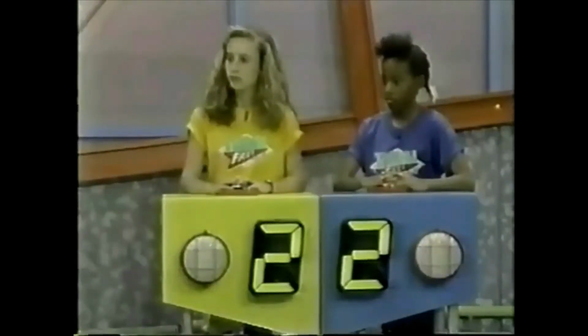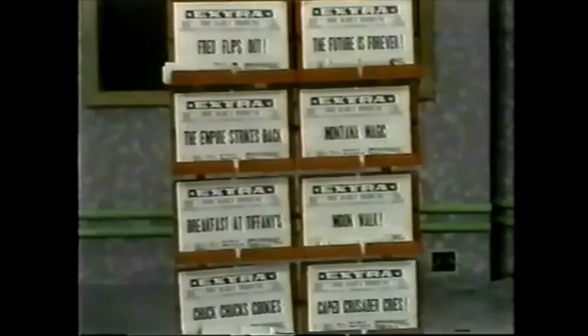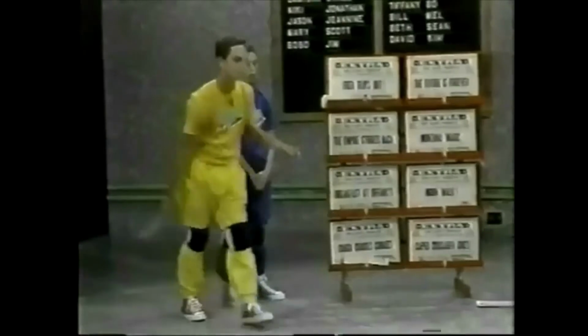Oh, right off the lip. Michael J. Fox and friends at work on the 10th. Go ahead, go. The future is forever. The future is forever. Very good. That's it. Go ahead and throw the bonus question. Oh, off the backboard. Time has run out, which means gold has three, blue has two, gold wins.